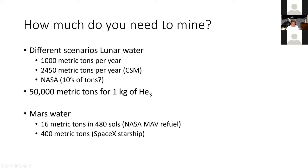Another popular potential resource is helium-3. However, helium-3 is implanted by the solar wind, and so the concentrations are fairly low. If you want to get 1 kilogram of helium-3, you would have to excavate approximately 50,000 metric tons of lunar regolith. And then of course, process that.